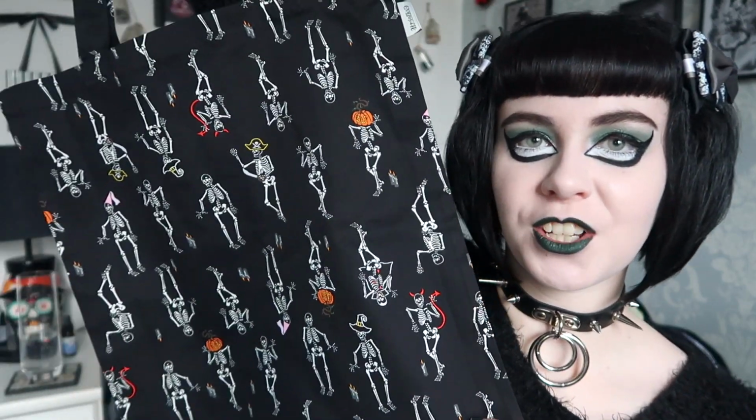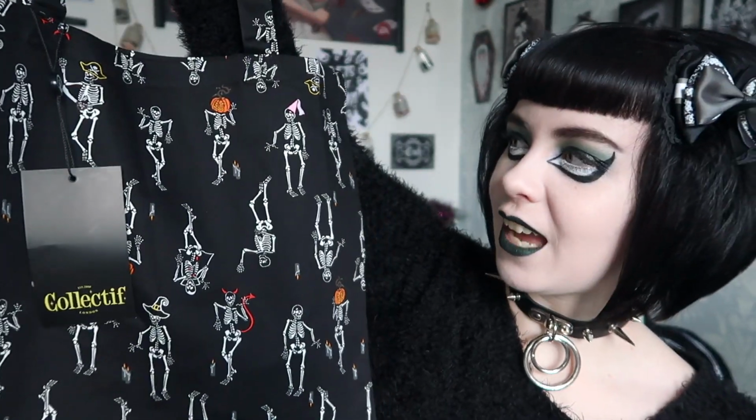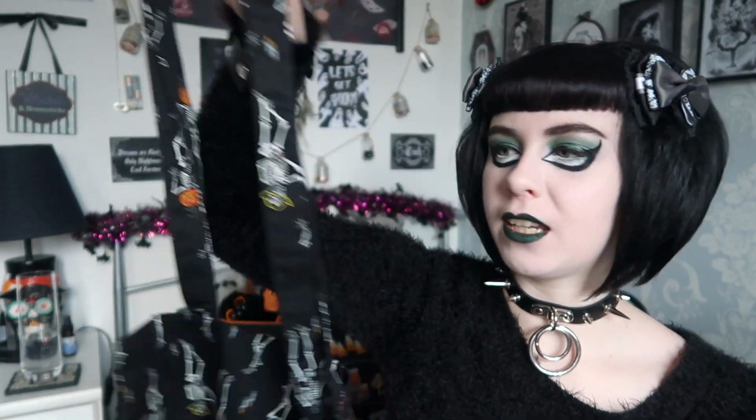You can keep them in your bag, you can use them when you're shopping, and I'm actually really impressed with this one. So this was, I think, in the sale for $9.99, and I ended up getting it for $4.99, and it's just got all of these dancing skeletons on it. I don't know if I've seen this before, because I just think it's, again, really cool. It's a black tote bag with handles.